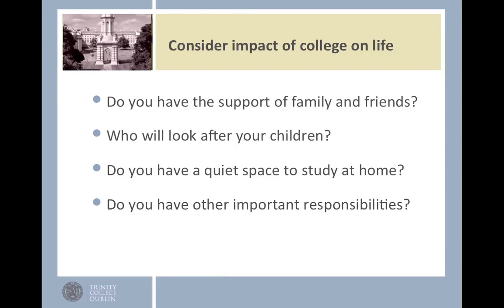And other responsibilities. I know from time to time we have students here who are responsible for caring for their parents. So again, that can have an impact. So you just need to have a look at the course research, the financial research, and looking at, you know, is the time right for me to take up a full-time course at university?